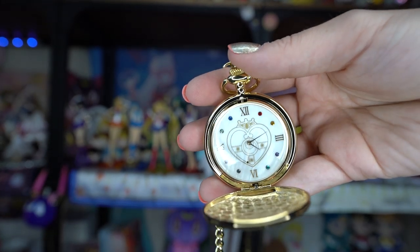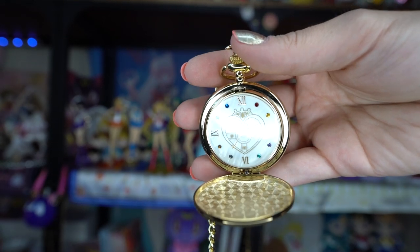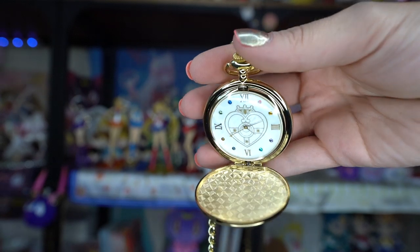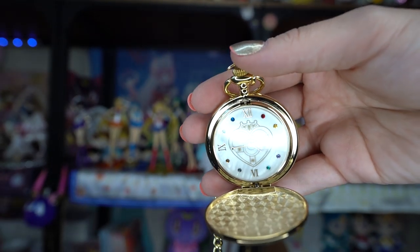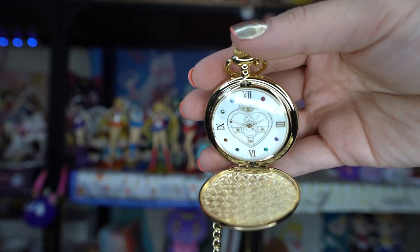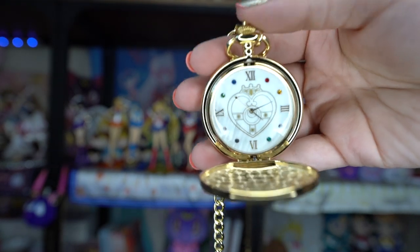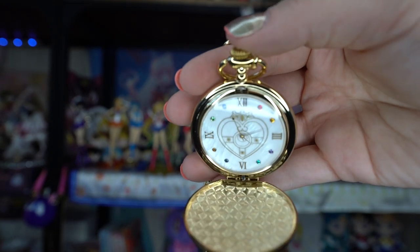The clock is in Roman characters, and then it also has a bunch of colored gems signifying the different Sailor Senshi along the edges for all of the different hours. The back of it says Sailor Moon USJ. It has the logo on there, and then it also has all of the copyrights, of course. This is a really pretty piece. I'm really satisfied with it. Not sure where I'm gonna put it yet, but I need to display it somewhere.